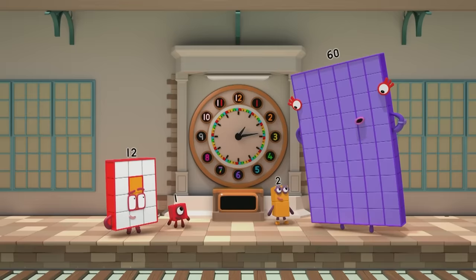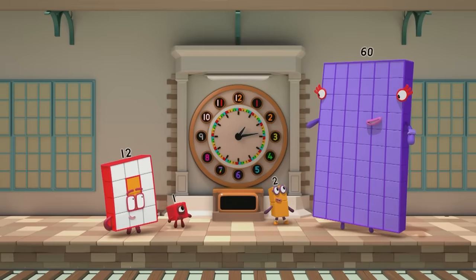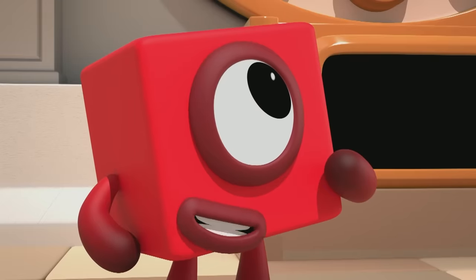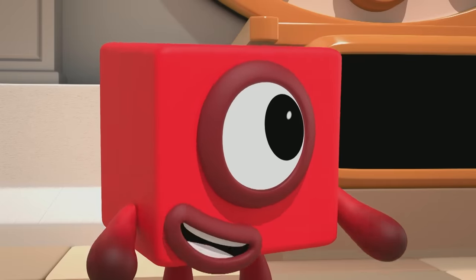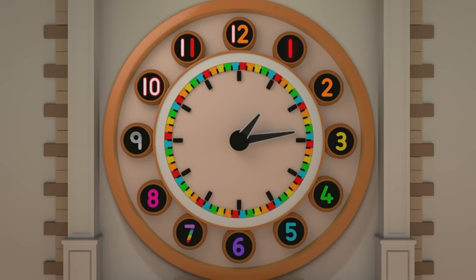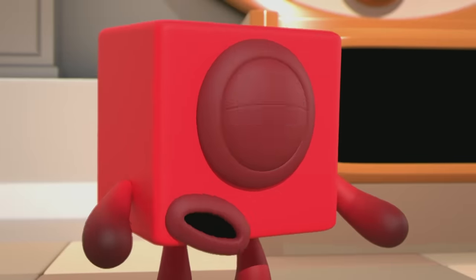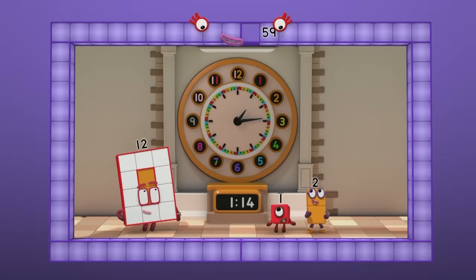And you might like to know, there's an express train on platform 2, leaving at 1:15. An express train? Then we can still make it to the talent contest. And the time now is 1:10, 1:11, 1:12, 1:13, 1:14. 1:14! Our train leaves in 1 minute. A minute, how long is a minute?